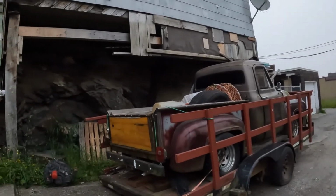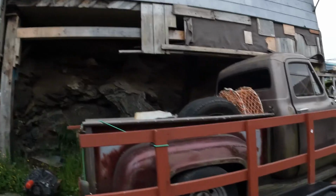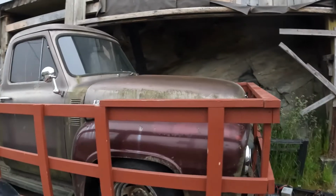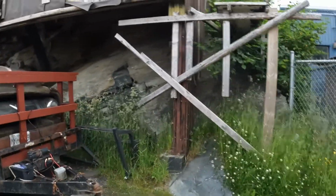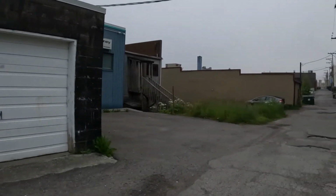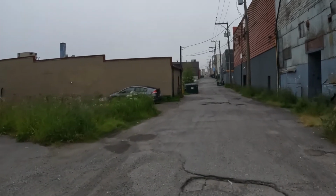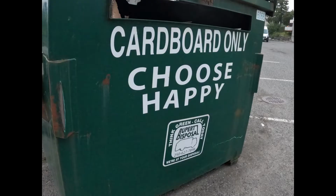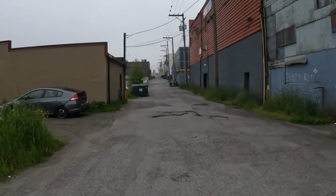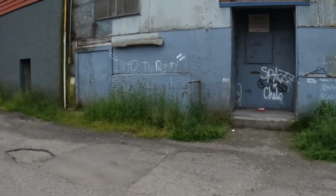Look at this house built on a rock. There's a rock. They just built the house right on the rock. And they dumped this old Ford F-100 on it. Built that house right on a rock, hey? To hell with you, nature. We're building here anyway. Yeah, there's all these inspirational sayings on these garbage bins. Maybe that's to keep the youth from going wild. Some ancient text.